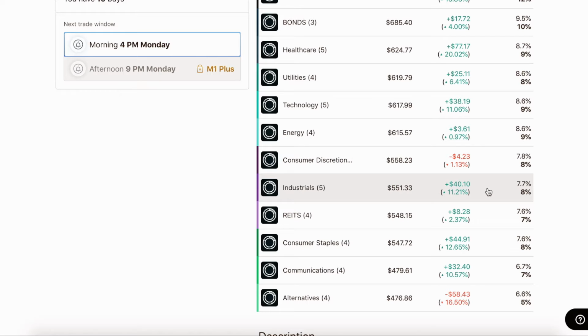Then we have industrials up 11.2%. REITs are just up 2.37%. And REITs are just in there because they're dividend paying. They meet the criteria. But I've always believed that they shouldn't be a big part of your portfolio, just a small part. And then consumer staples up 12.6%. These do well when the economy is doing well. They do well when the economy is doing poorly because they're staples. You need cereal, you need stuff like that. You're not going to get rid of it.